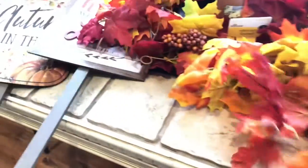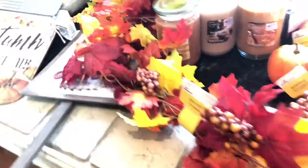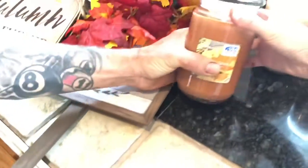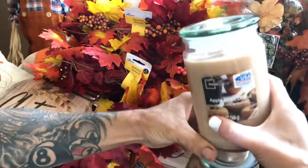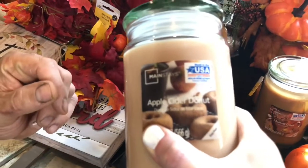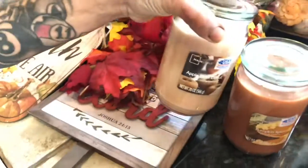Here's the one with the little pumpkin on it. Not finding it. There it is. Got a little pumpkin. It's cute. And then we got some candles, of course. I got pumpkin spice, which is my favorite. I love anything and everything pumpkin spice. I got apple cider. Apple cider donut. Yum. I got mulled cider.